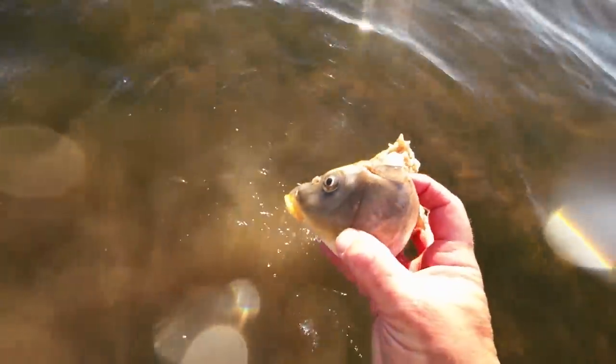There's a giant fish head just there. It looks like a big redfin head, but I don't want to get my arm wet to try and see what it is. Yeah, it's a big carp head. Yuck.